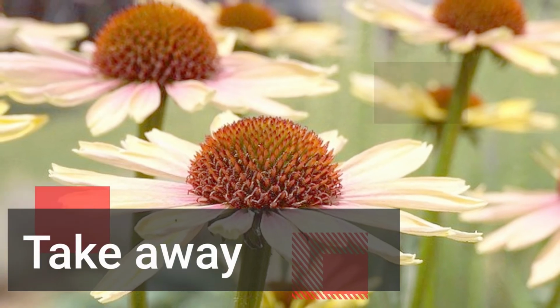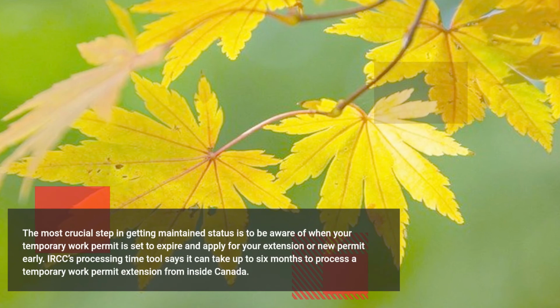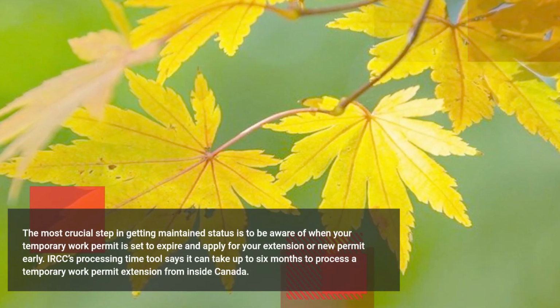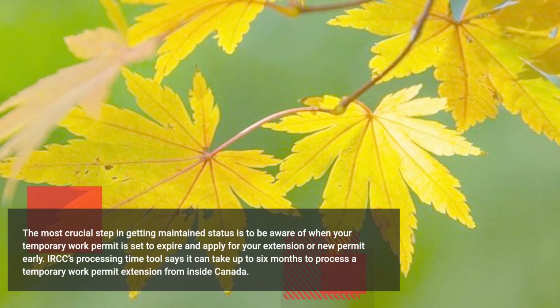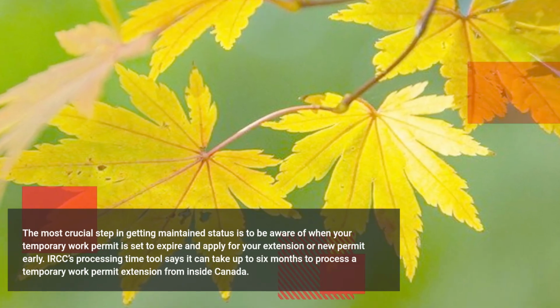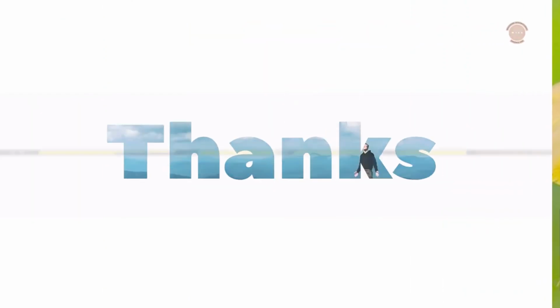Takeaway. The most crucial step in getting maintained status is to be aware of when your temporary work permit is set to expire and apply for your extension or new permit early. IRCC's processing time tool says it can take up to 6 months to process a temporary work permit extension from inside Canada.